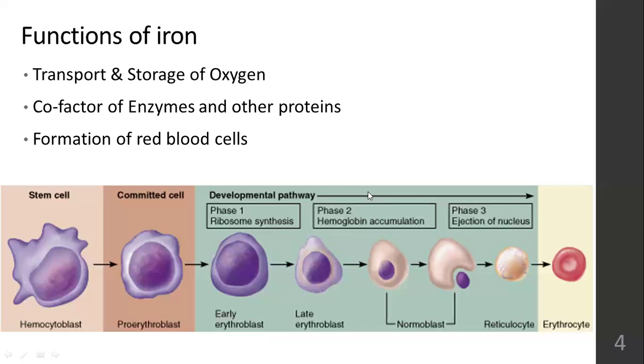So in the hemoglobin accumulation phase, iron is required. If iron is deficient, this phase 2 of hemoglobin accumulation will be very low. So that's why the body will not be producing enough mature RBC. So for formation of red blood cells, iron is required.